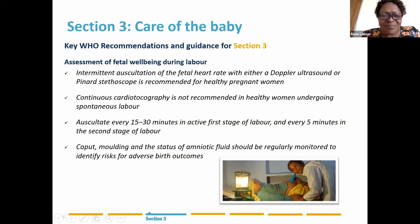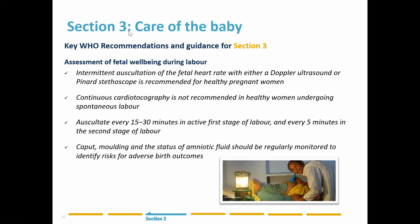Okay, so now, Veronica, I'm back, and we will review now section three. This section is about the care of the baby. We are all more familiar with this section that is quite similar to the previous paragraph. This section is directly related to these recommendations listed here for intrapartum care: intermittent auscultation of the fetal heart rate with either a Doppler ultrasound or a Pinard stethoscope is recommended for healthy pregnant women.